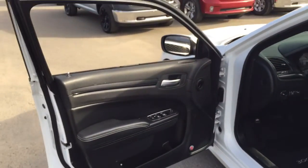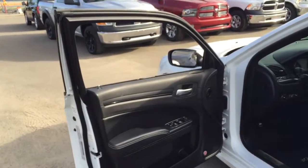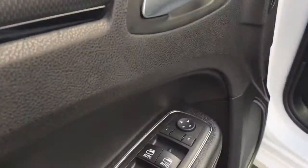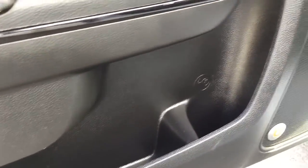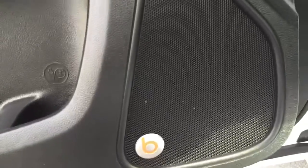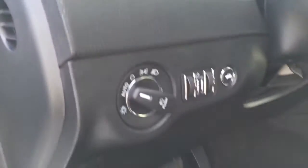So you can see just how wide the door opens, which is fantastic because it gives you plenty of room to get in and out of the vehicle. On the door we do have your power windows, locks, and mirrors. Coming down we have some storage and a bottle holder. And on this model we do have the premium Beats audio, which is a fantastic sound system. Coming here we have your automatic lights and your trunk release, which I will show you later.